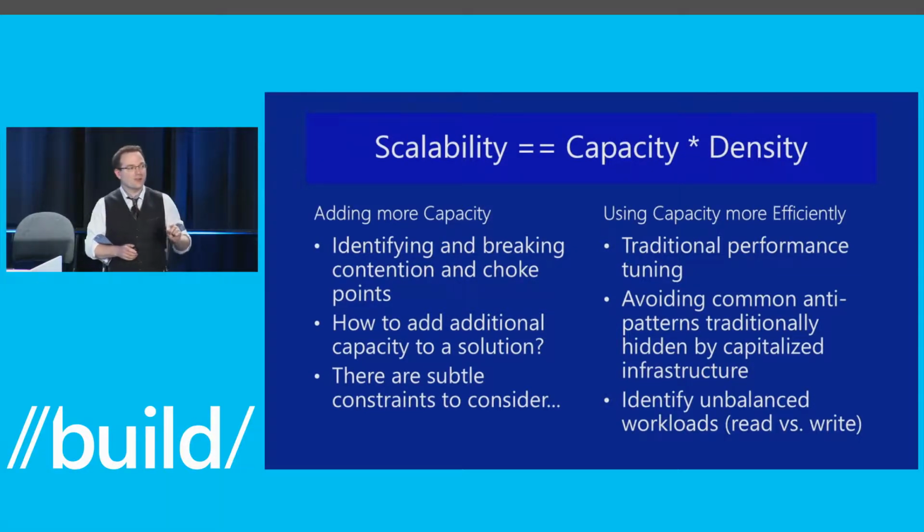And subtle considerations, especially with regards to mobile applications requiring push notification. We'll come back to another story on that in a second. And then the using capacity more efficiently, density, traditional performance tuning, avoiding common anti-patterns, and identifying things like unbalanced workloads.